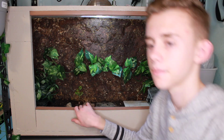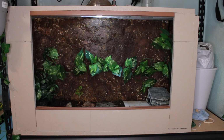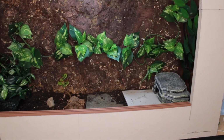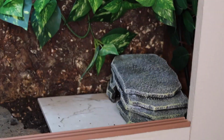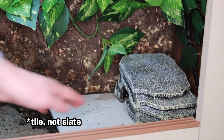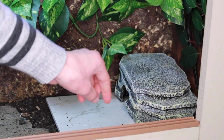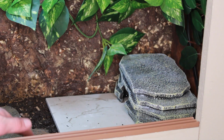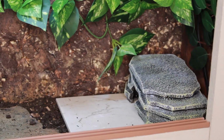So in here, again, this isn't an enclosure tour video, but I will just show you around a little bit because why not? So we first start here on the warm side. This is a piece of slate which is heated from the bottom, and a warm hide, and then this rock is also heated from the bottom, and of course they're all on a thermostat.